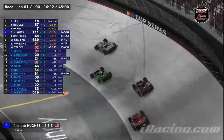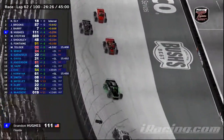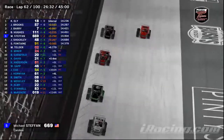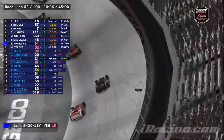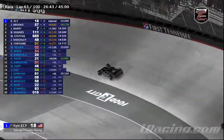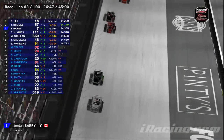Hughes is running that lower line, and Berry is running that higher line, and it looks like Shockley is also running that higher line, but he just got passed by the 669 of Michael Steffen. So Shockley dropping back to 6th. It's Samuel Fontaine in the 91 following him. Kyle Eli is in the lead here. He's got about a half a second on Jake Brooks in the 2nd position. Jordan Berry is in 3rd.